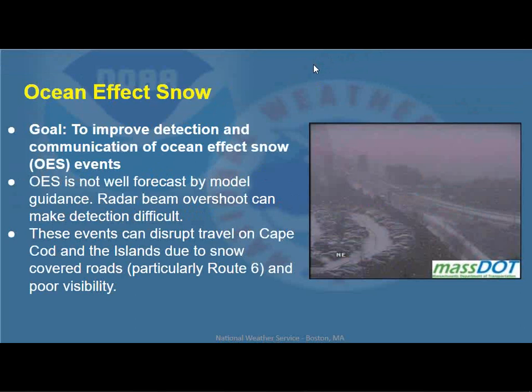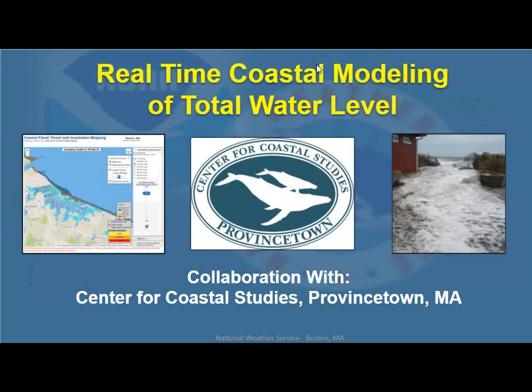So this is an area of newer research that we're just getting underway with, but more to come with that. And what I'll do from now is I'll pass it back to Joe, and Joe will talk a little more about coastal modeling of what's called total water level. All right, thanks, Andrew. And we'll probably have more on the ocean effect snow study in the coming months as we gather more data. We're in the process of doing that now.